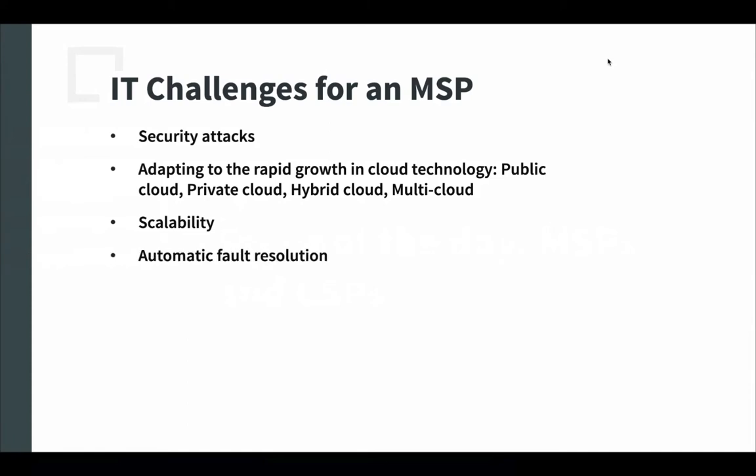As an MSP, you might not always have access to your customer's infrastructure to perform an immediate fix for a critical downtime. In such cases, what's necessary is an automation tool in place that will automatically remediate issues or perform periodic routine tasks.